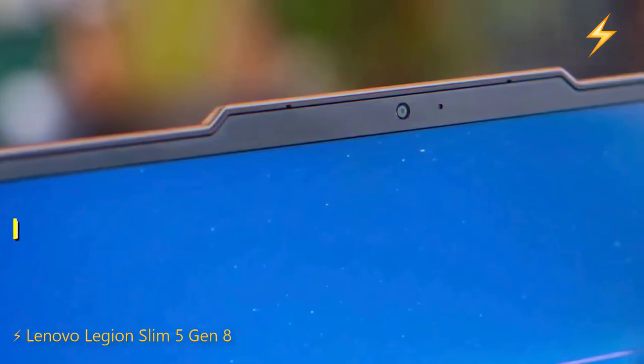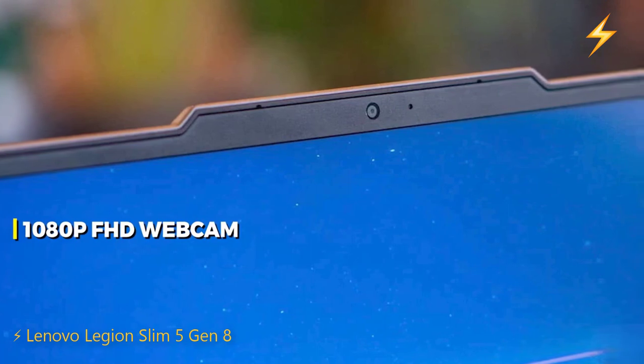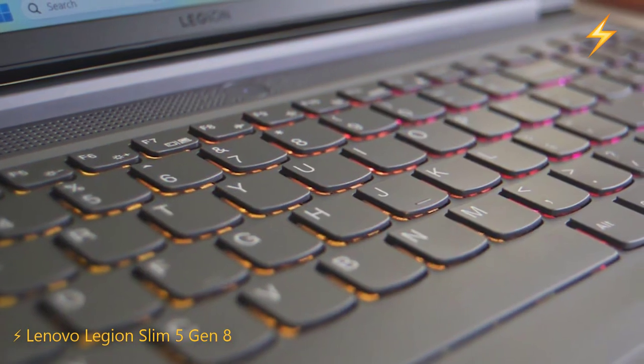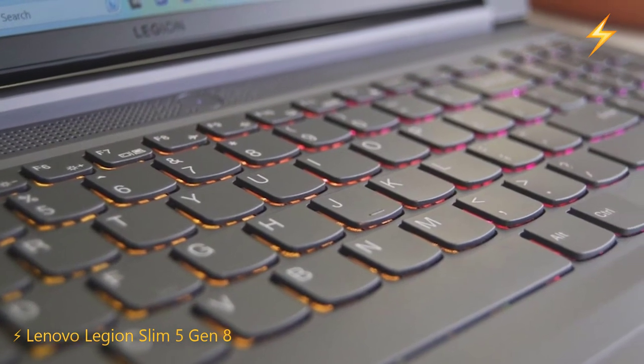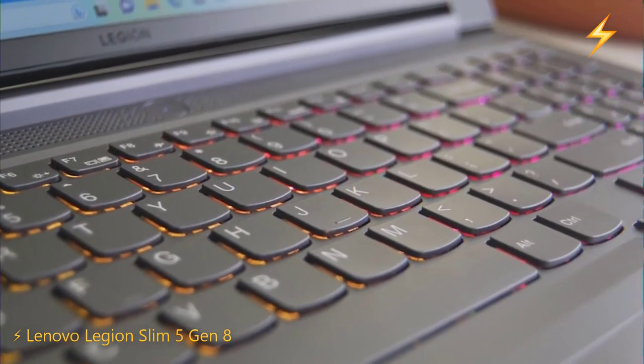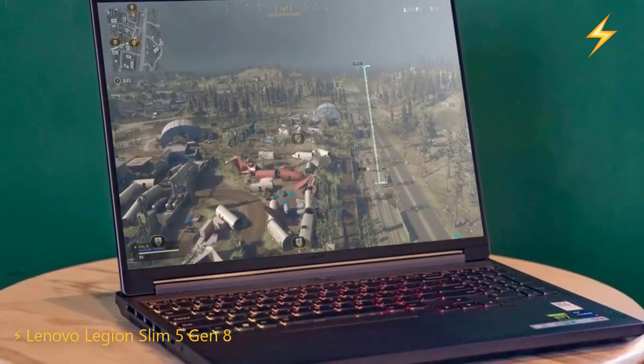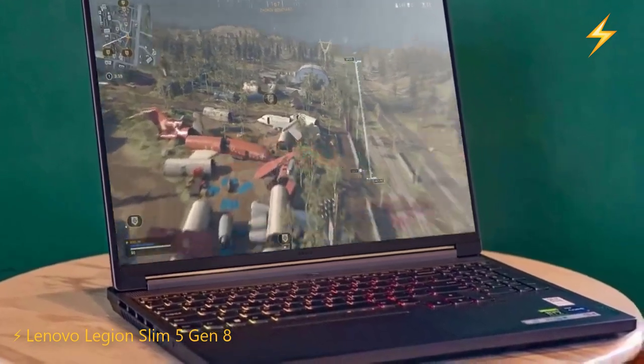It also features a 1080p FHD webcam with dual microphones and an e-camera shutter. The keyboard is full-sized with RGB backlighting, and it has a large and smooth touchpad. Additional features include Wi-Fi 6E, Bluetooth 5.1, and a 3-month Xbox Game Pass subscription.